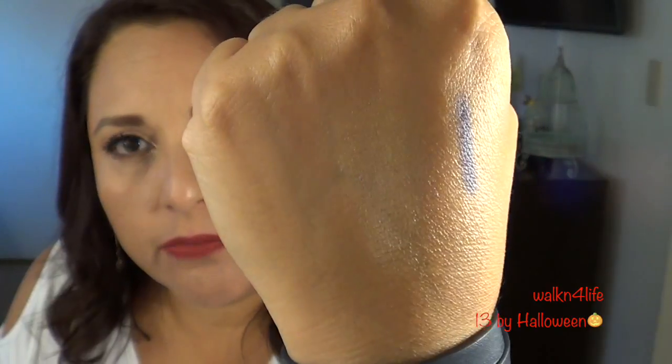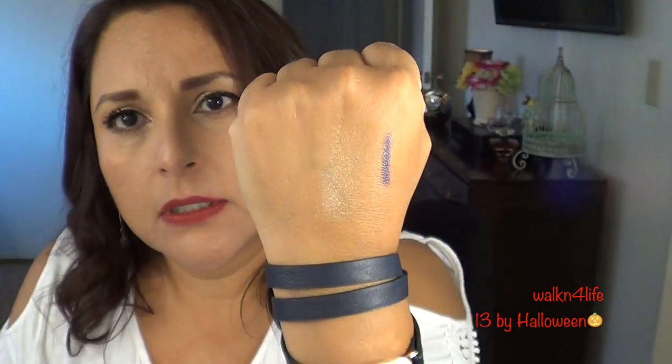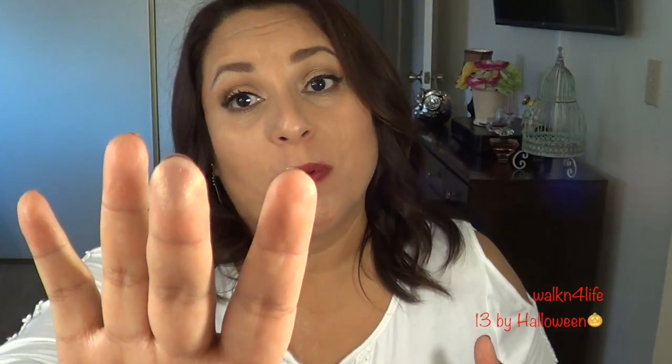It doesn't look like it from here, but it is beautiful. Oh, I don't know if that's coming up. Hopefully. Sometimes when I do these swatches and I look in my viewfinder, it looks like it's washing it out, but then when I edit, I'm like, oh, it did come up pretty good. So I'm hoping that's the case with this one, because it is really, really pretty, and like I said, I have it on my lid right now.